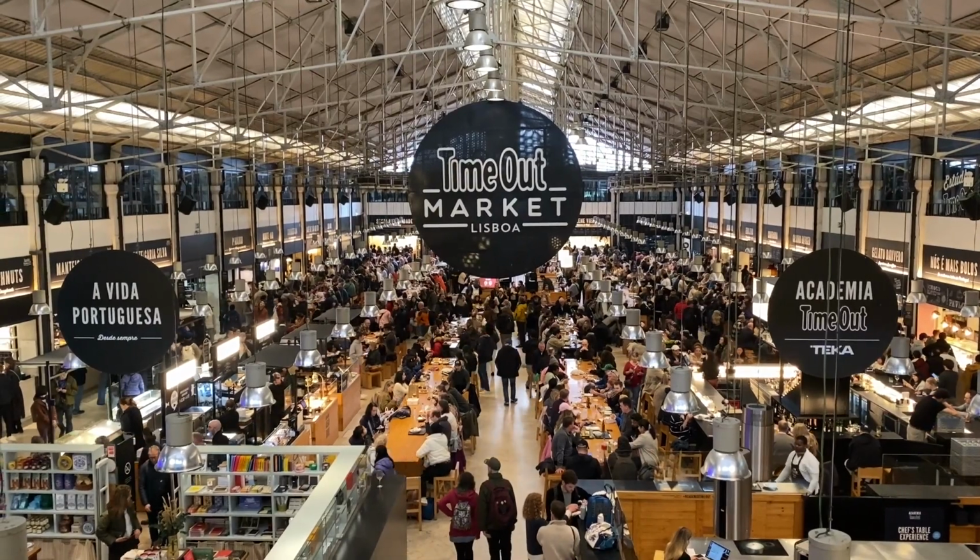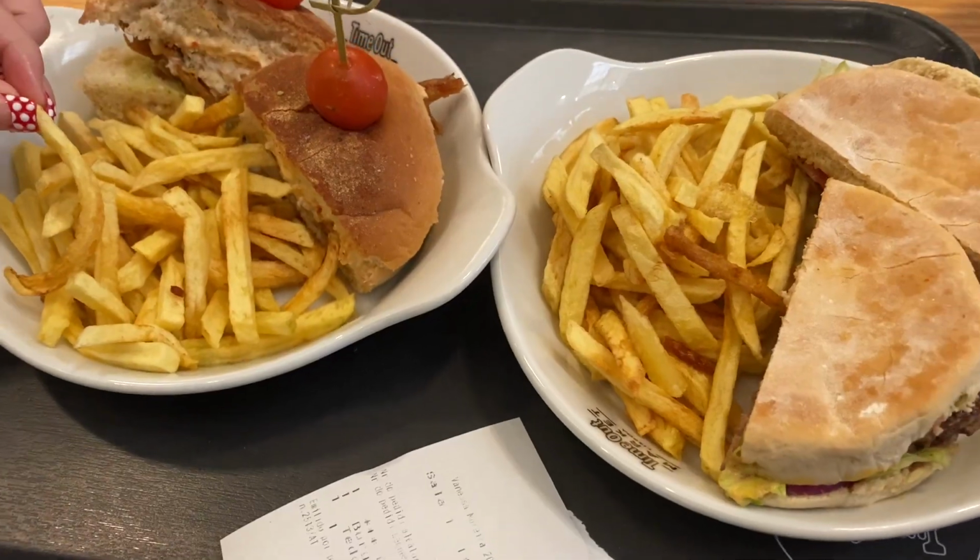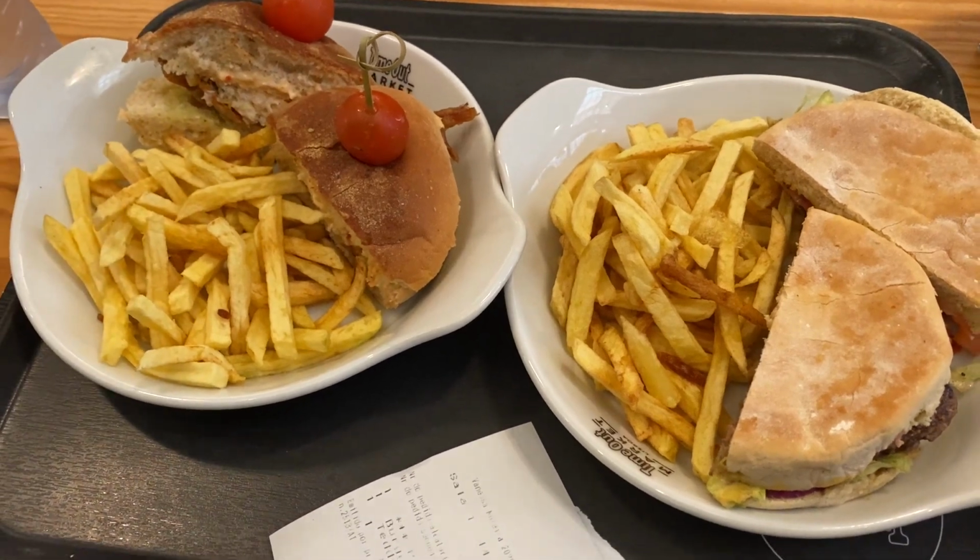We headed out to Time Out Market, which is like this huge food market, and we got these burgers, which were pretty banging. So, shout out to Time Out Market in Lisbon.